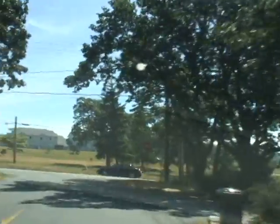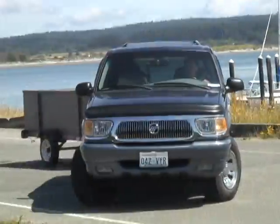And we're driving through one of the last remaining groves of Garry oak trees. They're a protected species out here. You can't even limb them without a permit. And this is where Oak Harbor got its namesake.